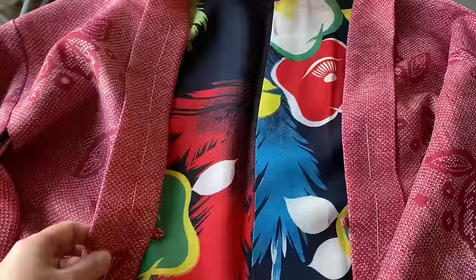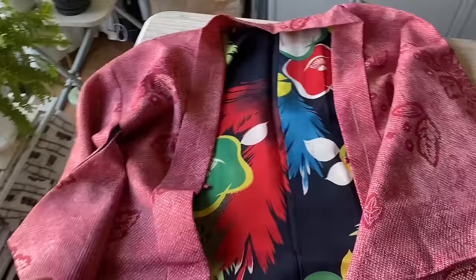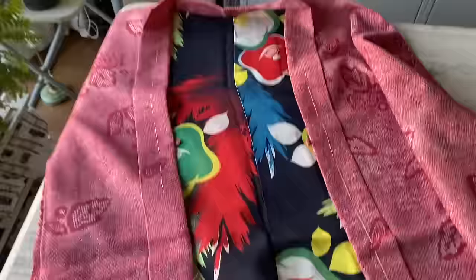I am likely going to be selling a whole bunch of haoris at one point once I get a new shop running instead of doing eBay. But for the meantime, I might as well wear this one and see how it looks. This is a bit like a shibori zome, like a tie-dye look, but it actually isn't. This is a print, I believe. But it's very, very beautiful.